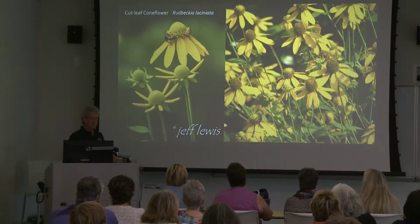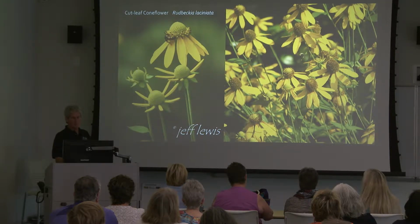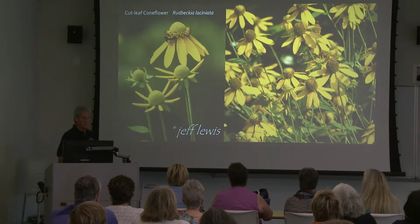It's called cut-leaf coneflower, but it's really a Rudbeckia. It's not an echinacea. And this plant grows prolifically from the coast all the way to the mountains. If you go up to the mountains, it's up there too. Pollinators really like it. It's also called green-headed coneflower, something like that.